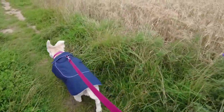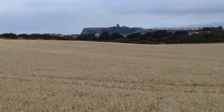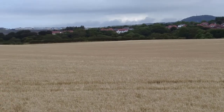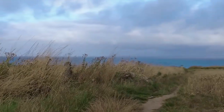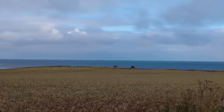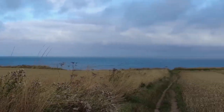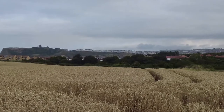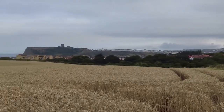We're just heading down towards the beach, hopefully. You can just see the castle over the hill, on the top of the hill. Really good view. Busy Scarborough Castle, which is about there. A bit murky today, but definitely a good view.